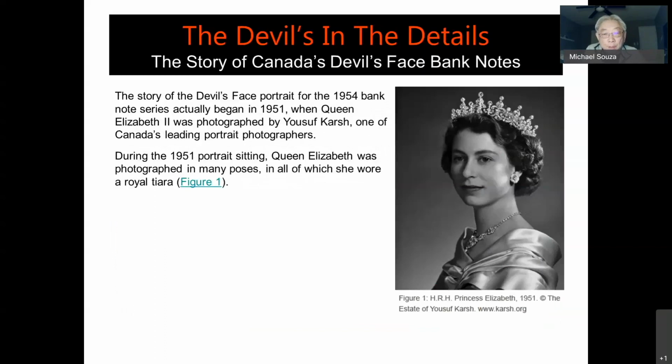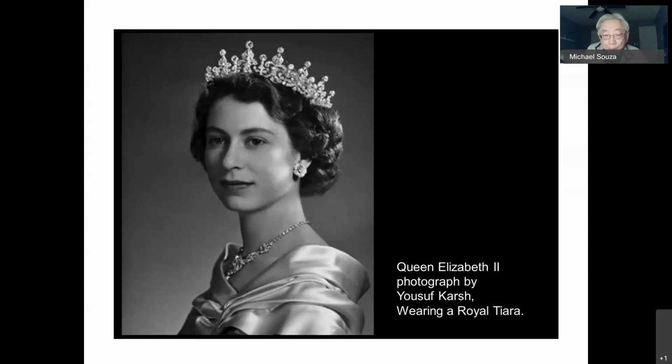The story of the Devil's Face portrait for the 1954 banknote series actually begins in 1951, when Queen Elizabeth II was photographed by Yousuf Karsh, one of Canada's leading portrait photographers. During the 1951 portrait sitting, Queen Elizabeth was photographed in many poses, in all of which she wore a royal tiara. If we look at figure 1 here, that's what the tiara looked like, and that's a big portrait of the Queen. Here's a blow-up of that picture, Queen Elizabeth II, photographed by Yousuf Karsh, wearing a royal tiara.